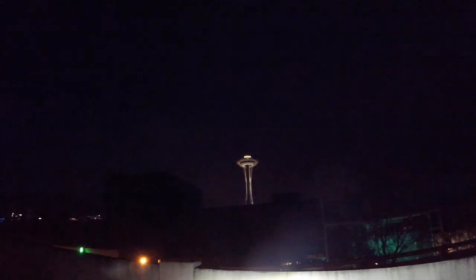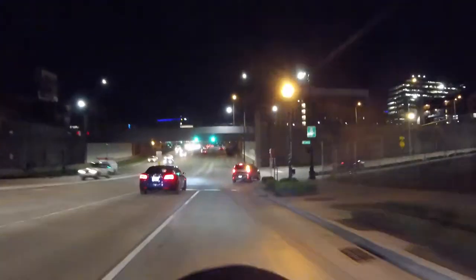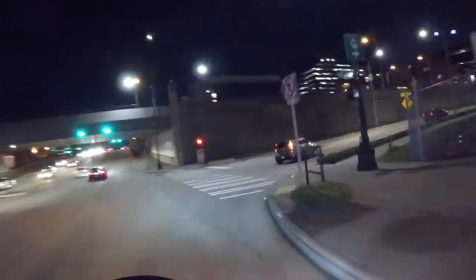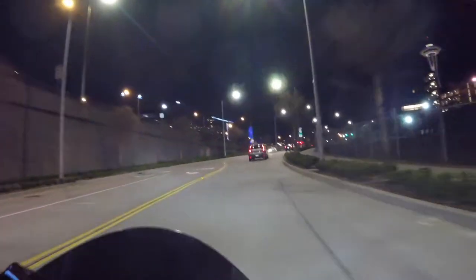Thought I'd show you. This is the Space Needle right there. It's Seattle's number one landmark. The green glow there is the Opera House. And yeah, so I'm gonna head off back to West Seattle using the new tunnel. And yeah, so I stopped working kind of early because I'm not wearing enough clothes and it got cold.